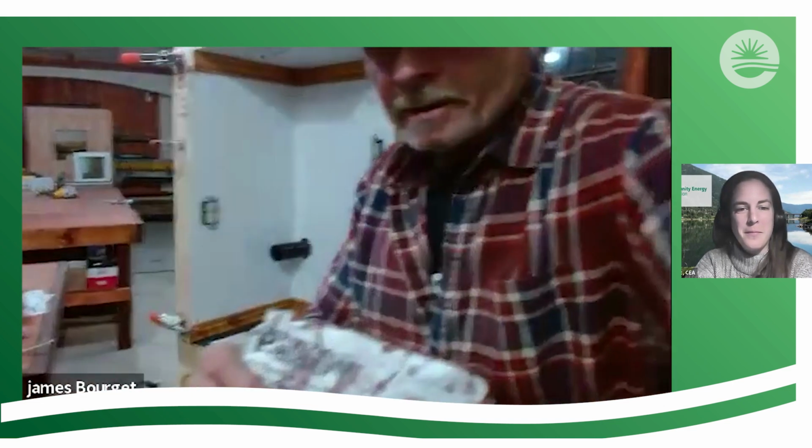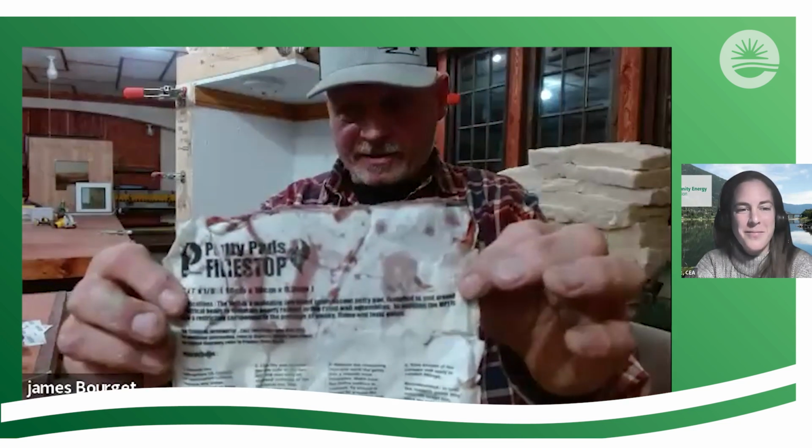This is what I used in the electrical boxes. If you were to read that, it says: a moldable, fire-rated, intumescent putty pad installed in and around electrical boxes to maintain any kind of hourly fire ratings in wall assemblies, also preventing the passage of smoke and gases. So it makes a tremendously good air seal.